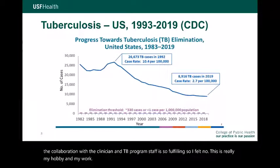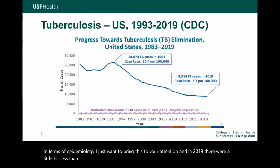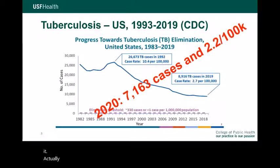In terms of epidemiology, I just want to bring this to your attention. In 2019, there were a little bit less than 9,000 TB cases, and the case rate is 2.7. So we are making progress, but you see the curve is flattening. And in 2020, it went even down to 7,000, and we don't actually know why such a big drop. And the case rate is 2.2.